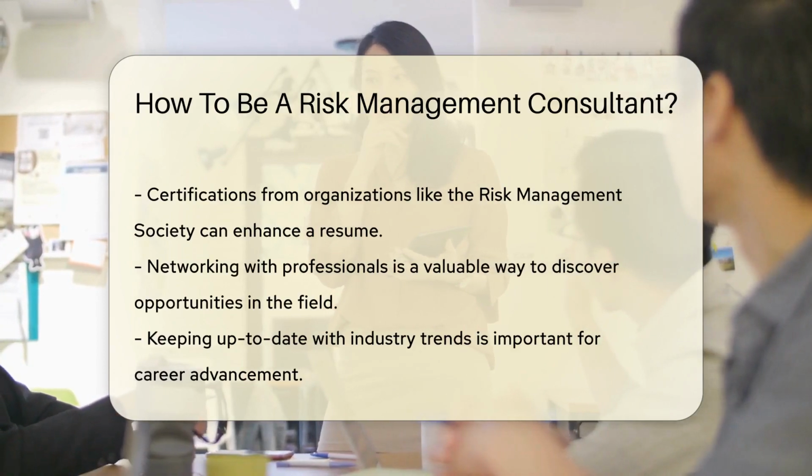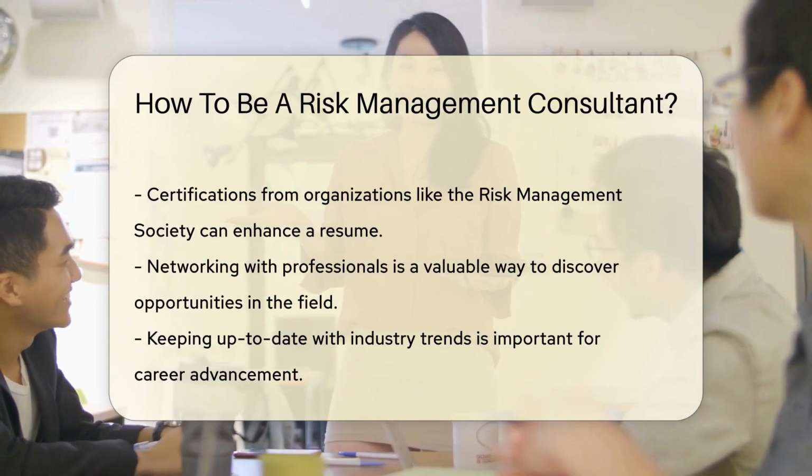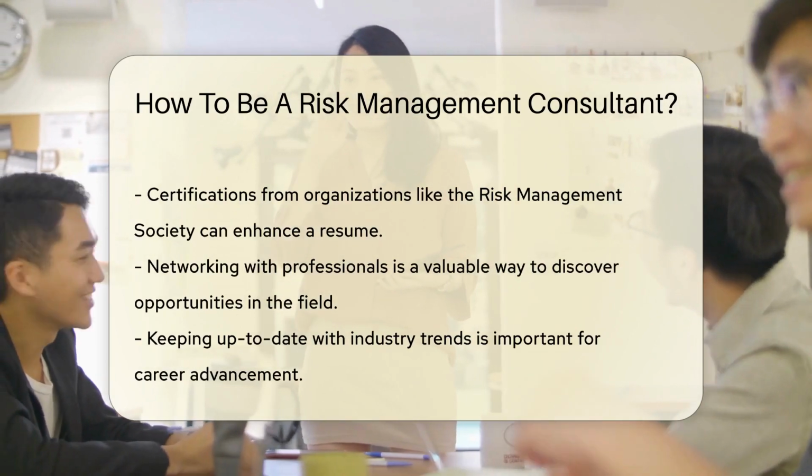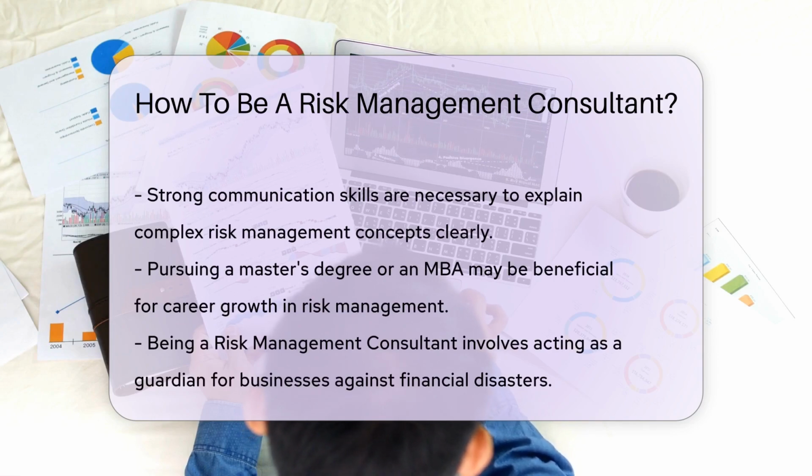Certifications can boost your profile. Think of them as power-ups in a video game. They show you've got the skills to pay the bills. Organizations like the Risk Management Society offer certifications that can make your resume shine.